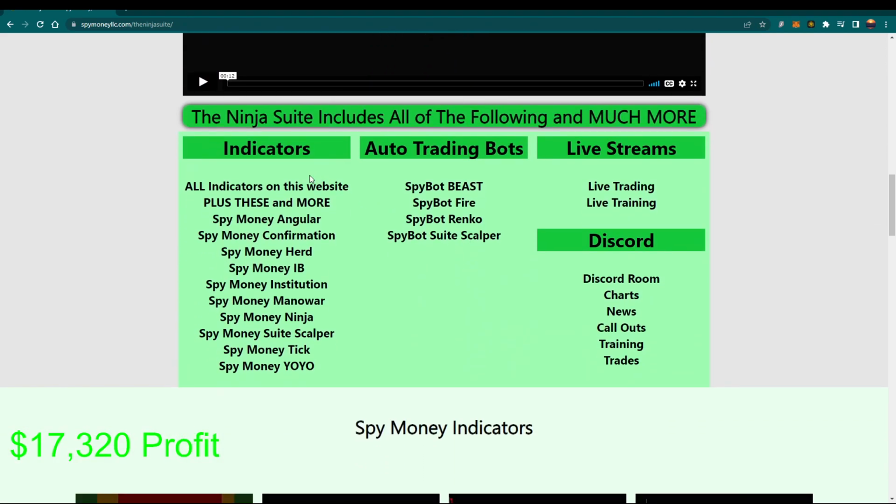What we do is we give you all the indicators on the website, and plus there's a lot of other indicators we have that we use within the Ninja Suite. Probably the ones we use most are the Spy Money IB, the Spy Money Institution, and we have another one called Spy Money Momentum that's not listed here, but those are the three that we use a lot, and they usually do very well.